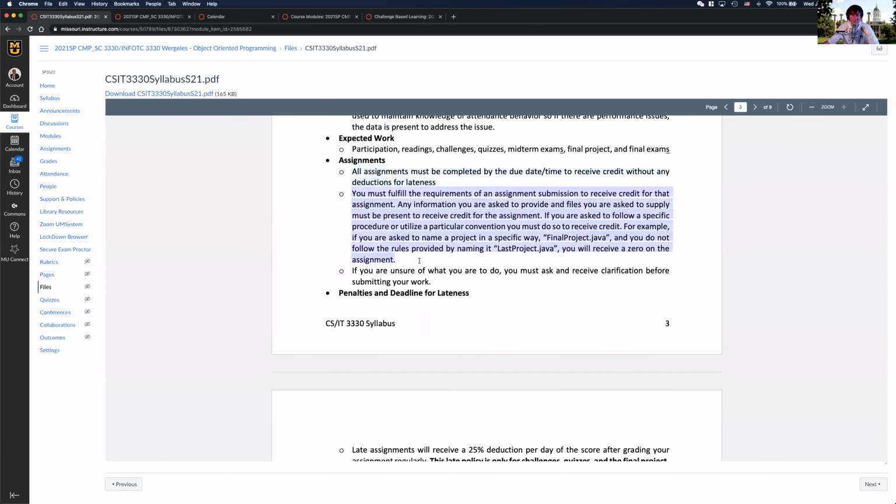Here's another question. You must fulfill the requirements of the assignment to receive credit for that assignment. For example, if I say naming the project as final project is an essential requirement, and for some reason you named it last project, you would receive a 0 on that assignment. Make sure you follow the instructions really carefully. I mean, double, triple check. You got to have the programmer's eye.